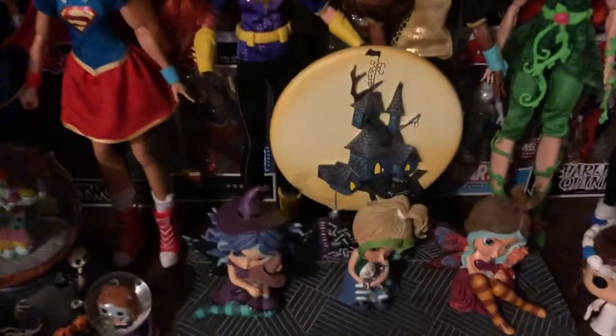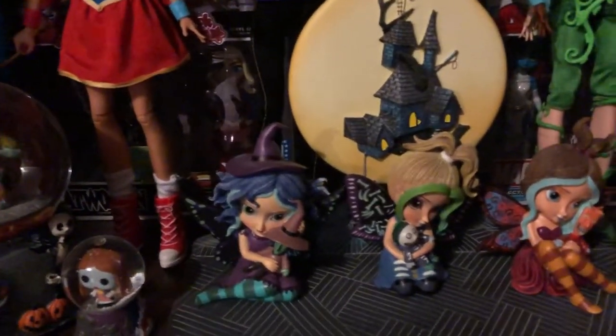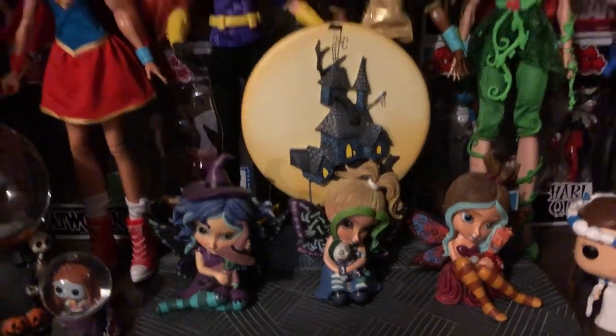So there are the other ones that I have. They do have more of those fairies, but there's a Lock, Shock, and Barrel right there. They're in that other video as well.